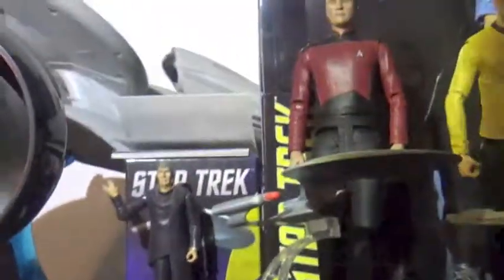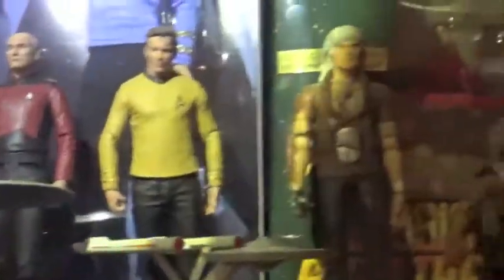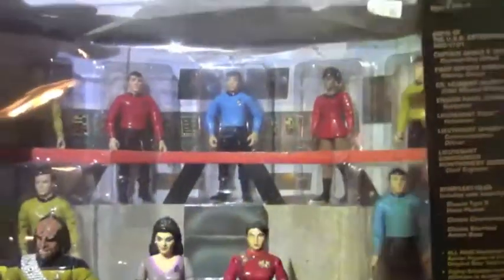And here's Captain Picard with his Enterprise, and Captain Kirk with his Enterprise. And there's Khan with nothing. It'd be cool if they could get a Botany Bay for Khan. This was the command center I found for like $10. It's still in the package, I'm keeping it there.